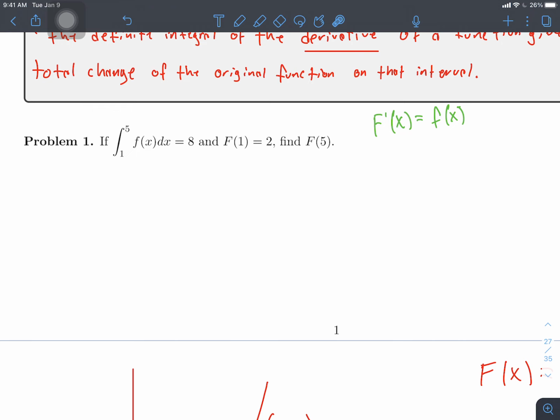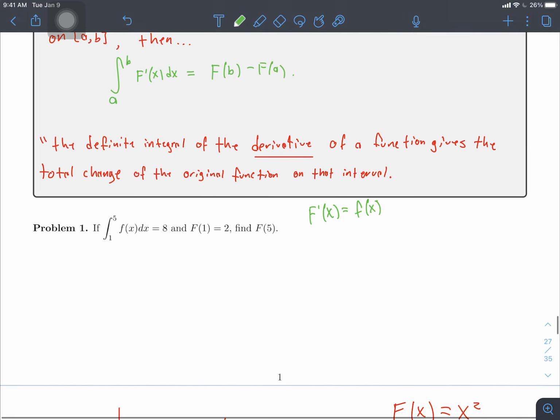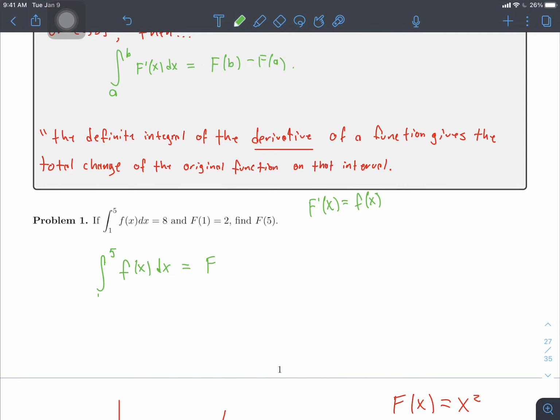Okay, so we integrate the derivative of this function. Well, I'm just going to apply my theorem. I know that this is f prime of x, and I'm doing the integral from a to b. So I know that the integral from 1 to 5 of f of x dx is equal to, by the theorem, f of b minus f of a, where in this case b is 5, so I do f of 5 minus f of 1.